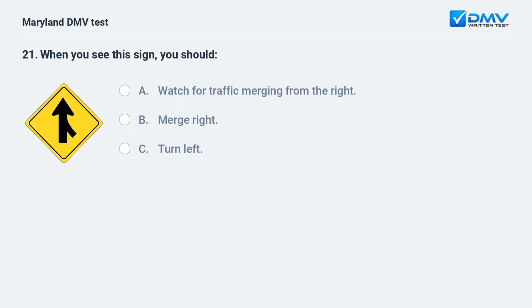When you see this sign, you should A. Watch for traffic merging from the right. B. Merge right. C. Turn left.